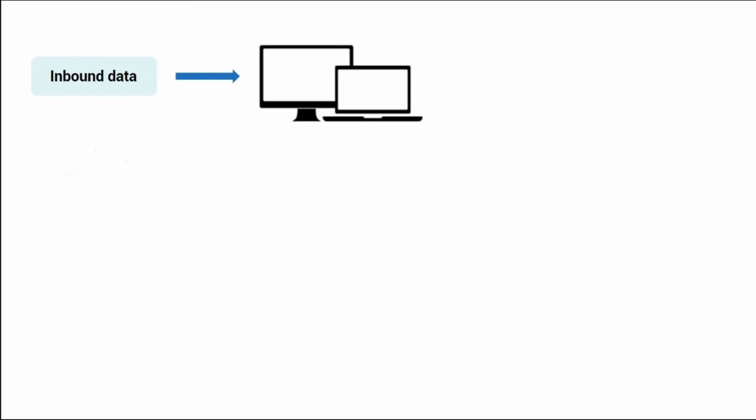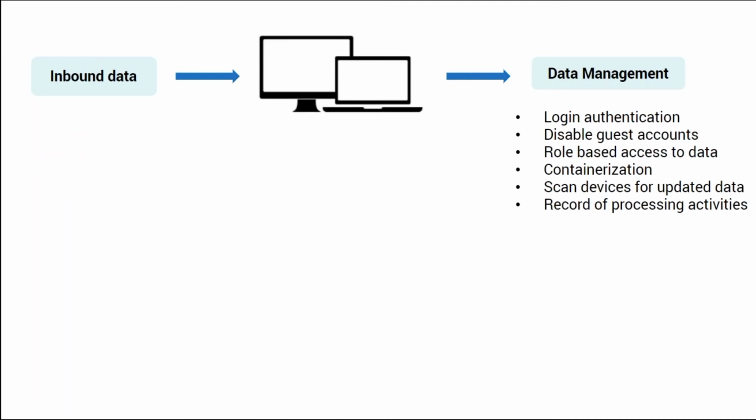Now, once the data comes into the organization, the endpoint management solution should empower you to detect and manage user access. It should be able to enforce login authentication in order to prevent unauthorized access. It should disable guest accounts. It should be able to ensure role-based access to data to ensure confidentiality.